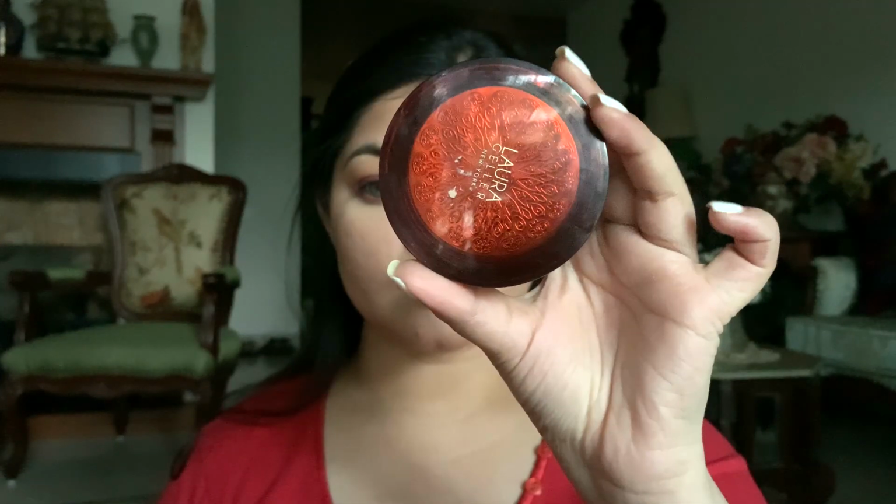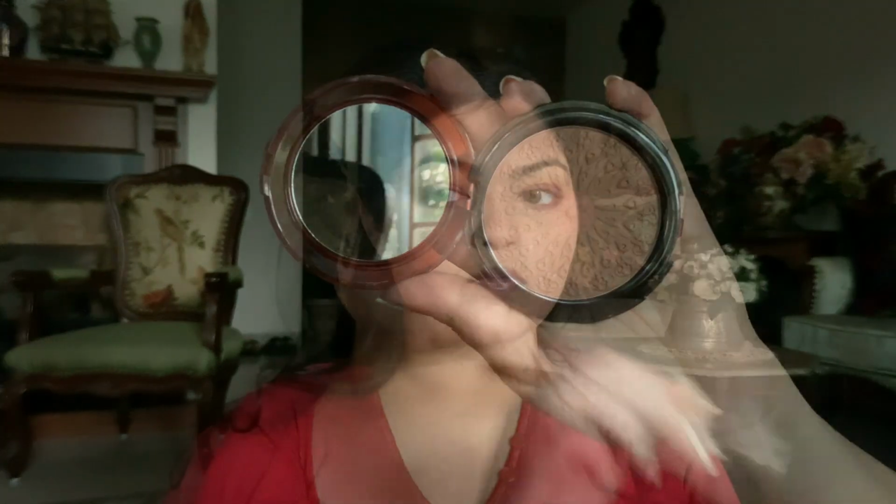Anyway, so once I'm done putting my powder, I don't wait for a long time. I just take my sponge and press the powder in. And after that, I'm taking this Laura Geller bronzer and bronzing my face up, my cheekbones, my forehead, my nose.